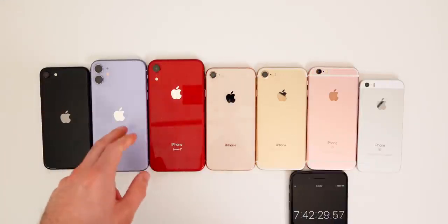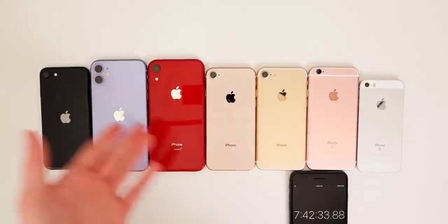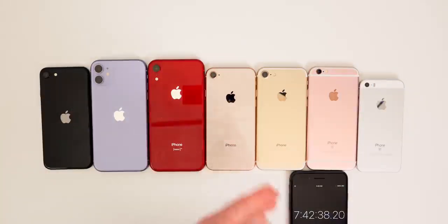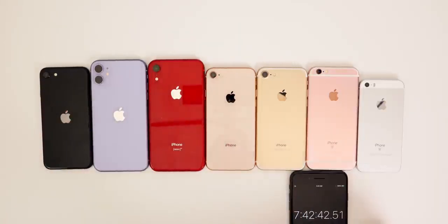So it's no surprise that the iPhone 11 and the iPhone XR came in first and second place, but I think a lot of people could have actually guessed that the iPhone SE 2020 might finish below the iPhone 8, but that was not the case despite having the same sized battery.